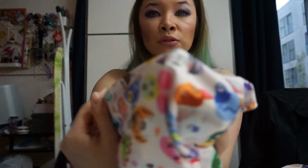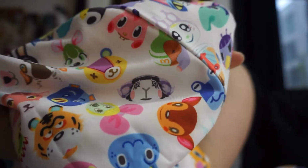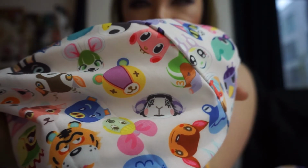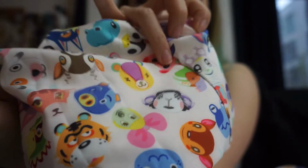Oh, there's Muffy. Muffy's one of my favorites. She's the gothic Lolita sheep. Can you see her? Yeah, there's Muffy and Stitches right next to each other. I have this one, this little pink gerbil in my town. I forgot her name.